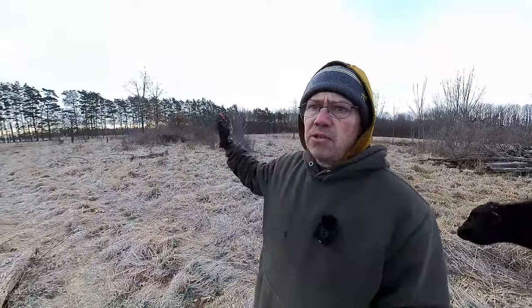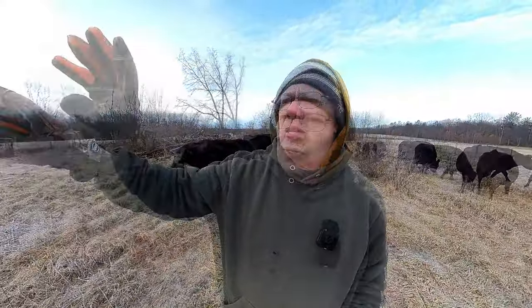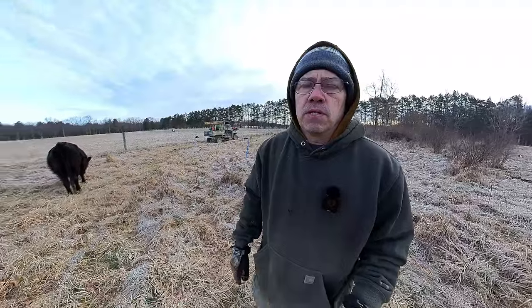Whenever you talk about the symbiotic relationships between the trees and different things, as soon as these ash trees started dying, it stressed the black cherry. Most of the trees that were in here were black cherry trees. As soon as the ash started dying and stressing, it stressed the cherry trees out, and the peach bark beetle came in and just wreaked havoc.